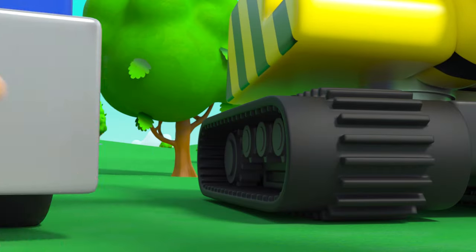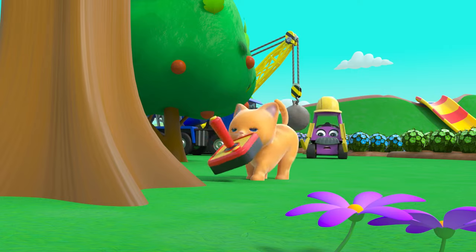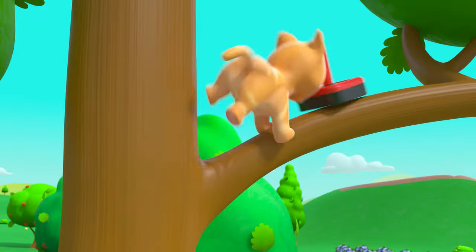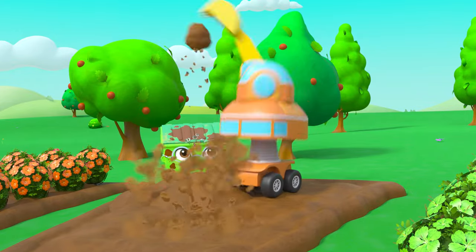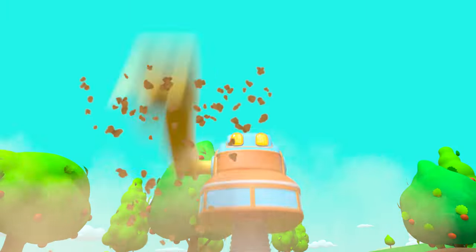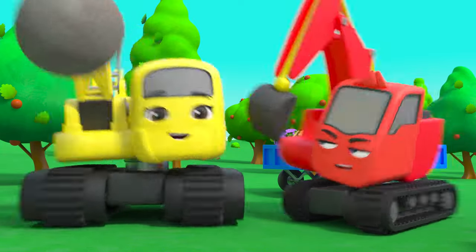What's Kitten up to? Oh no! She's taken the remote for the digger! Now the robot is out of control! And he's making a mess everywhere! Digley and Dazey have to do something!